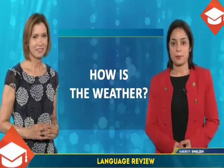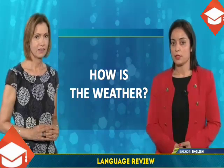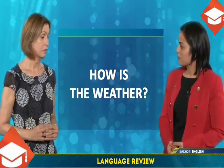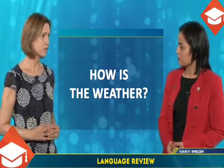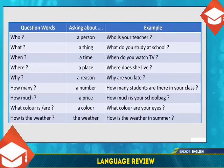How is the weather? We use how is the weather to ask about the weather. For example, how is the weather in the summer? In summer, the weather is very hot. Look at the screen. In this table, you can find all of these question words and how we can use them with examples. Now, let's move to the last part of this review lesson.